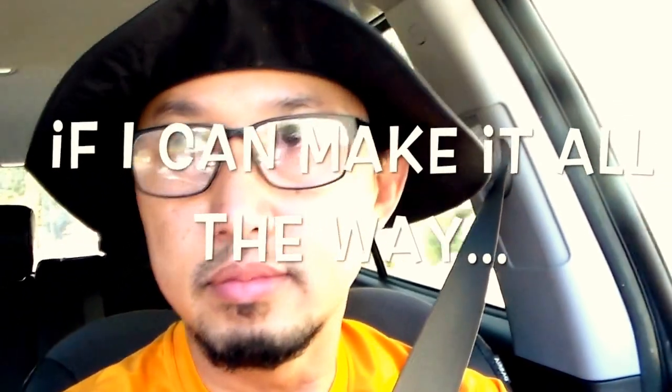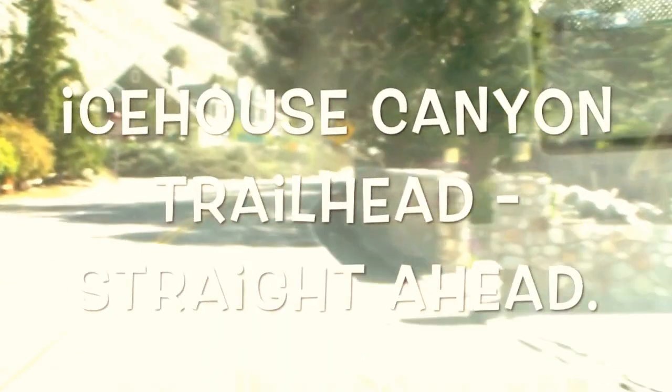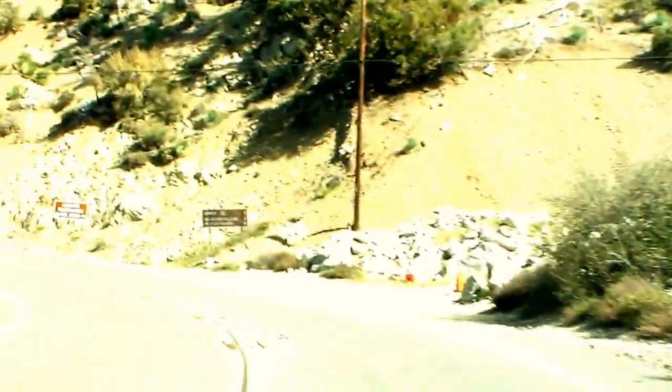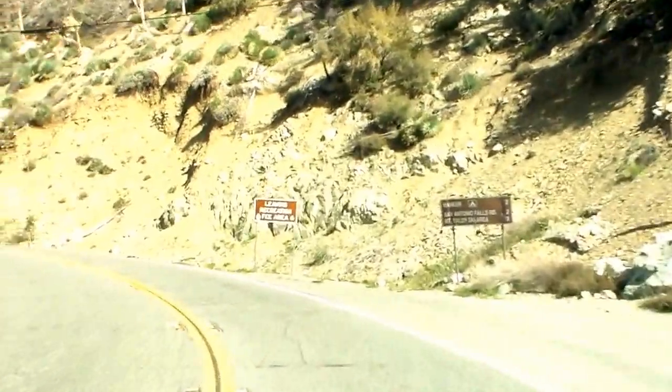Sunday, and I'm gonna do an easy hike going to Telegraph today. Yeah, it's nice weather, cool. If you're going to turn left, you're going to Mount Baldy. If you go straight, that's the trailhead for Ice House Canyon right there. And this is going all the way to Mount Baldy, to Baldy Notch, or the ski lift.